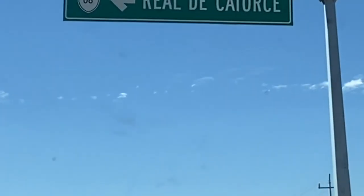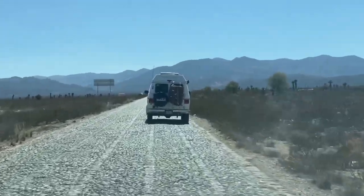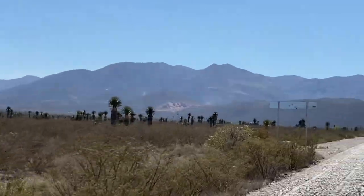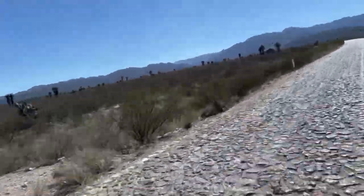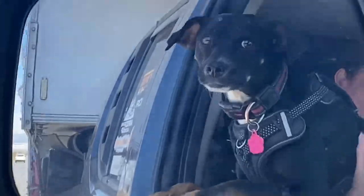There is only two ways to get to this small little mining town. One way is a 16-mile cobbled road, and the other is via an even longer, worse condition road. So we decided to take the 16-mile cobbled road. And what a complete bone shaker it was. We was glad when we got to the end.